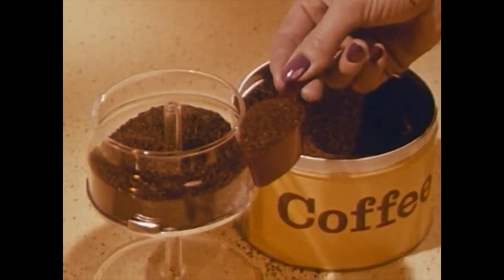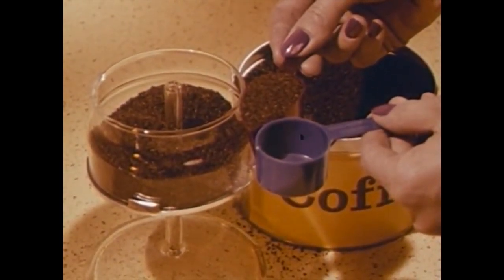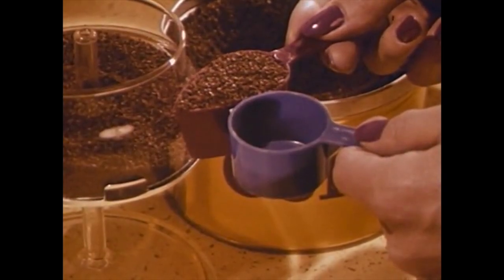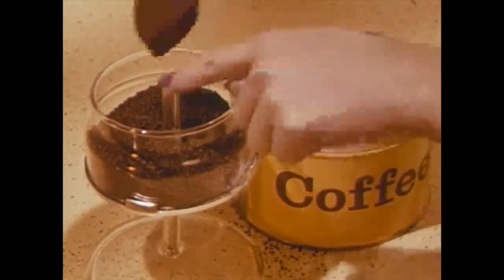This, found in many homes, is the same as this, a Coffee Brewing Institute approved measure. So whether you use one or the other, the measurement will be the same, and it will be accurate.